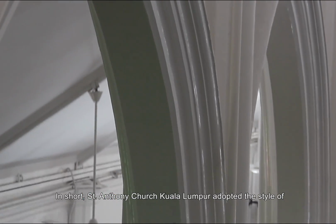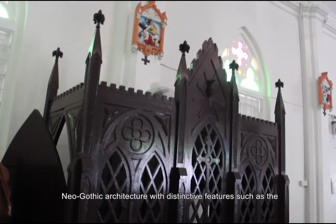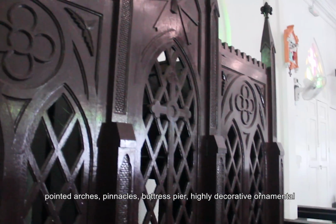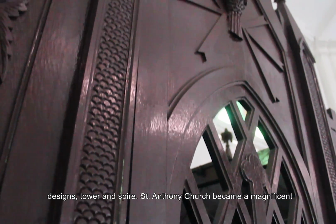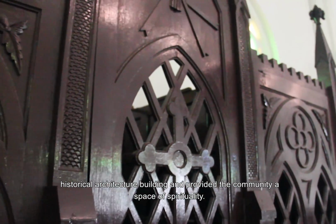In short, St. Anthony Church, Kuala Lumpur, adopted a style of neo-Gothic architecture with distinctive features such as the pointed arches, pinnacles, buttress pier, highly decorative ornamental design, tower and spire. St. Anthony Church became a magnificent historical architecture building and provided the community a space of spirituality.